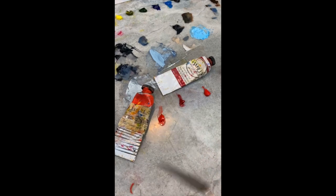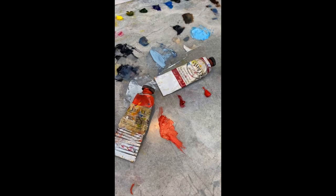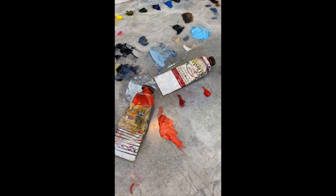So let me move that a little. And Allie, no, wait, what did you say? You're going to do a truck. Oh, if you send me a message, I'll let you know how to get into the inspiring art group. I would say this Pyrrole red is the closest.